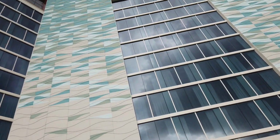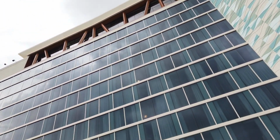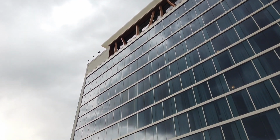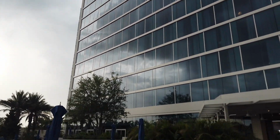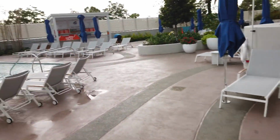You can get a really good view of the architecture of the hotel from over here. I honestly don't love the wavy blue thing. I think it looks a little out of place when you're driving around Disney World, but I will say I'm enjoying my stay here so far, so pretty good staycation. Again, lots of seating, and this is not the only pool you have access to.